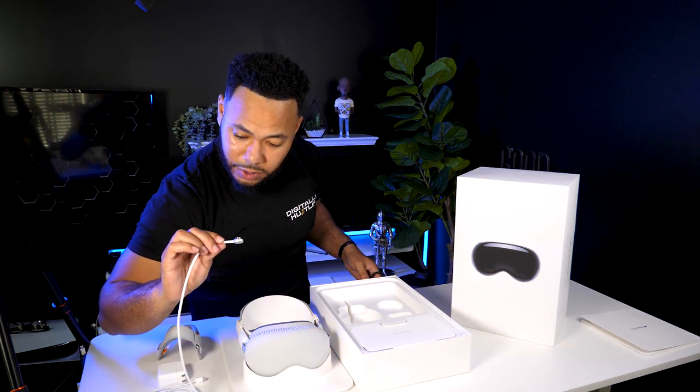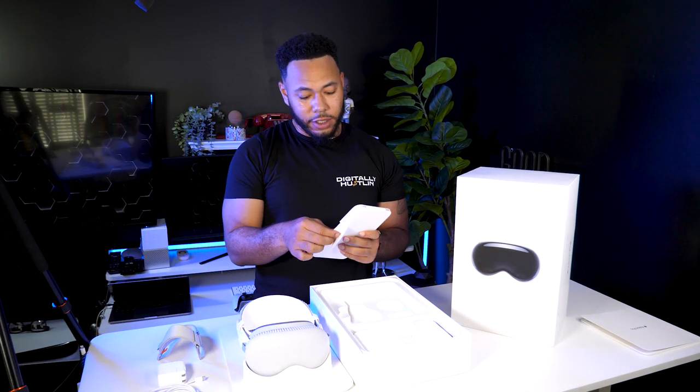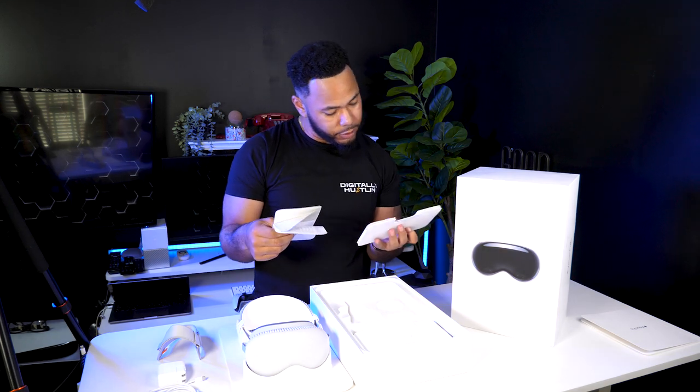But this is actually interesting. I definitely thought this was going to be MagSafe. Maybe that's smarter not to have it magnetic, because I was genuinely concerned about that, for real. All right, what else we have?